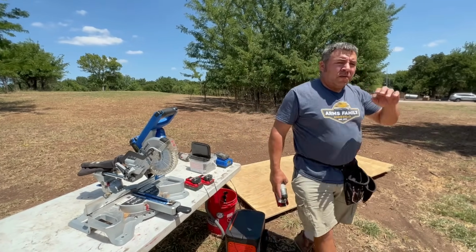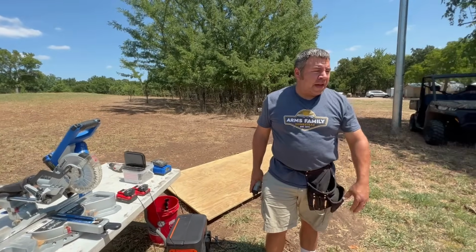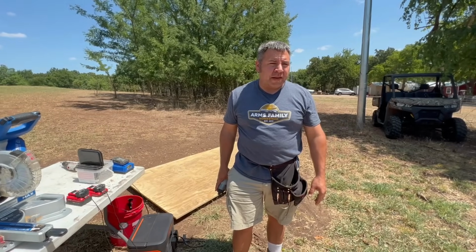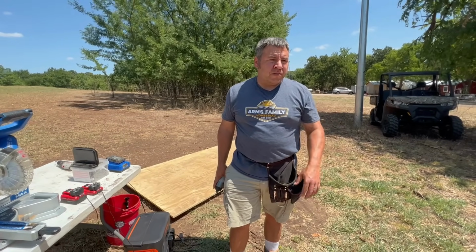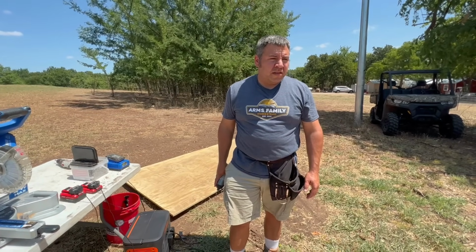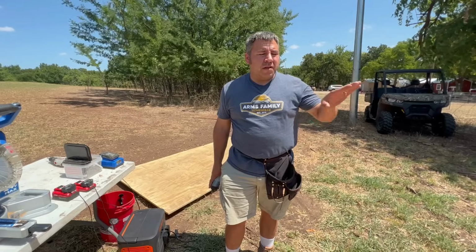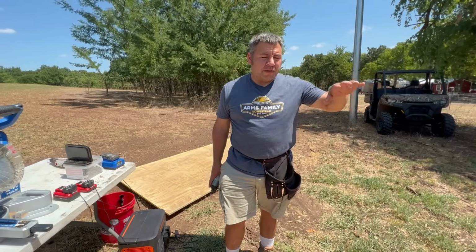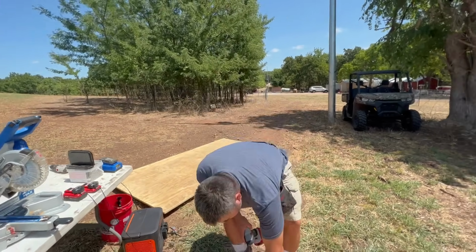So my whole idea of doing that is obviously bringing it down, because I want it to where I can just drive in without having to drive up on the platform. I'm going to try to make it level. We'll see what happens.